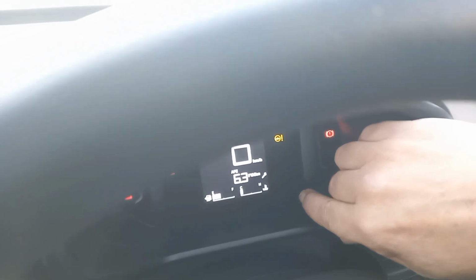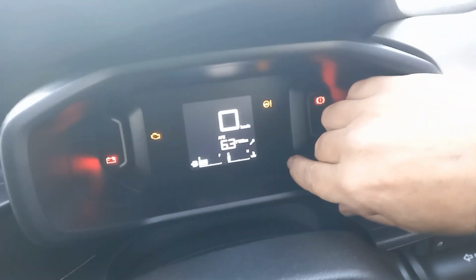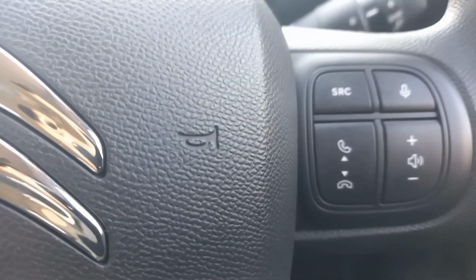And I can tell you now, you will get figures like this from this car. It's quite a neat reading over there. You've got all your other warning lights, etc. around you there. You would expect it. You've got a couple of buttons on your steering wheel over here for answering your phone and your volume and source, etc. So those are all pretty standard, and I'm sure you'd expect it.